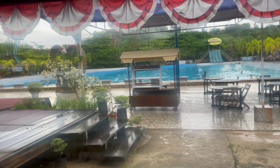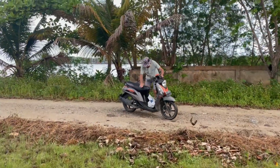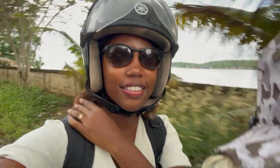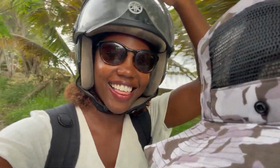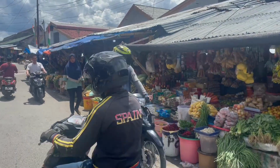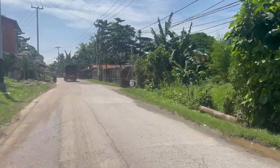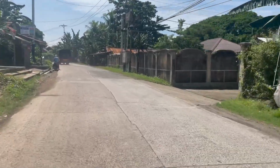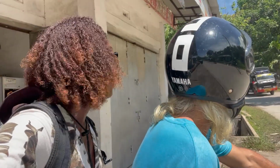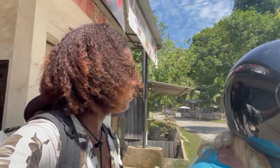Look, this is where we ordered. Another day of scootering. I am back on the scooter again. This time I am even more comfortable. I may have looked comfortable the last time, but I was a little shaky. But this time I'm even more comfortable, and Reginald decided to get her own scooter, and it's really exciting.